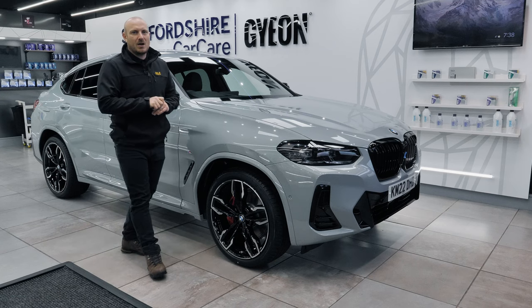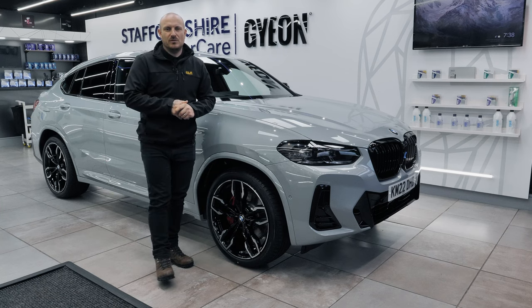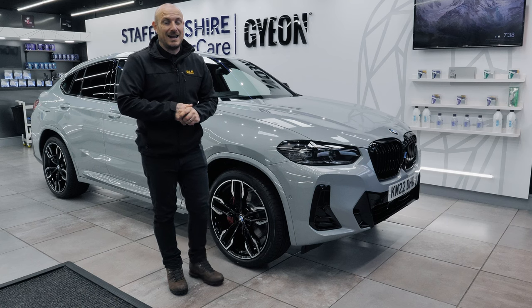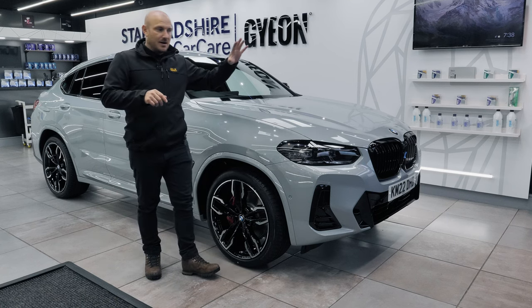It's been a busy bank holiday weekend. We've had to come in to get this BMW X4 M40D completed for the customer to collect first thing today, Tuesday morning. What has this car had?